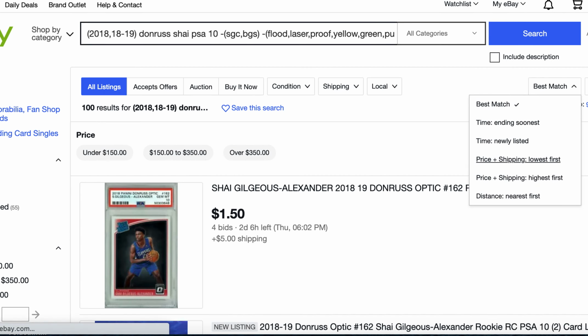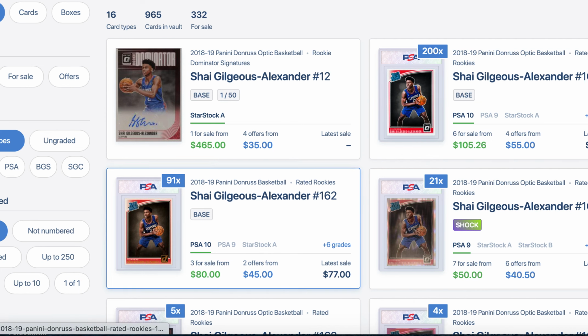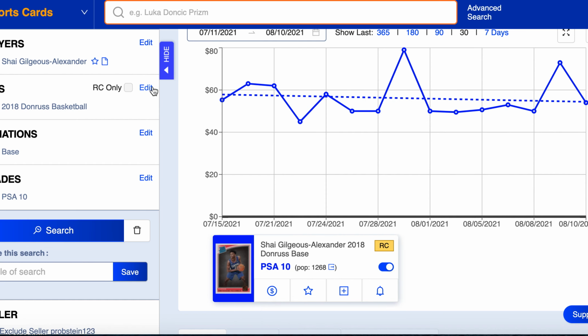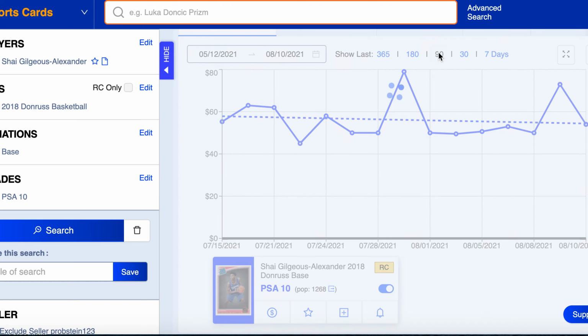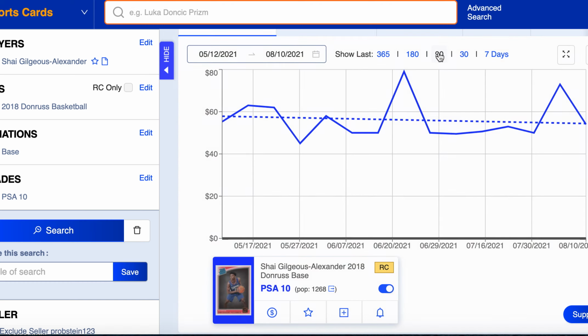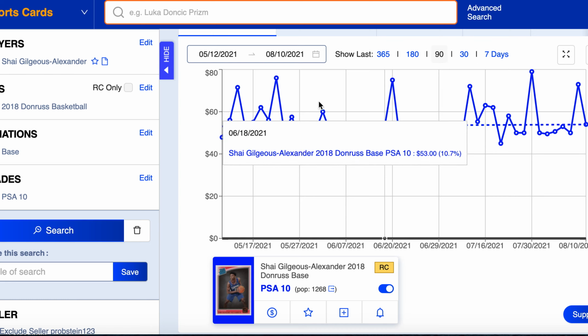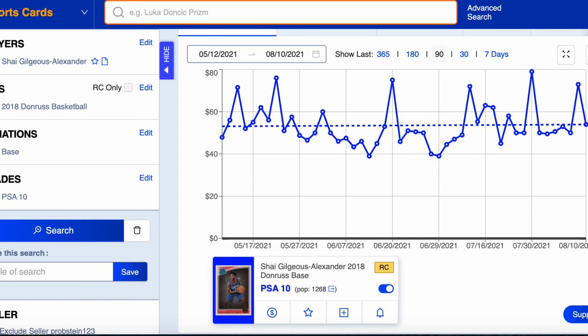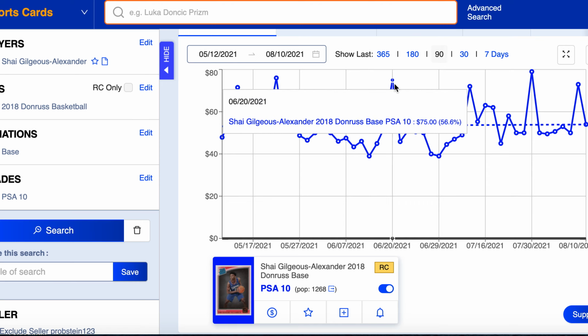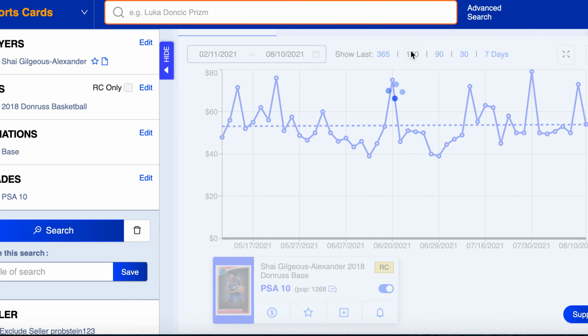But this is because people know this card, I think it's going to go up. I think when we look at this chart, this is over 30 days. Let's look at it over 90 days. I think I'm a buy on this. Over 90 days, it just seems like it's got some strong support here around the $50 mark. And it has its spikes. Let's put back 180 days.